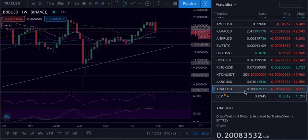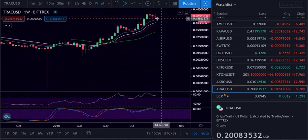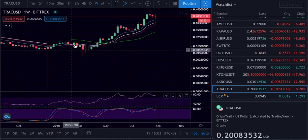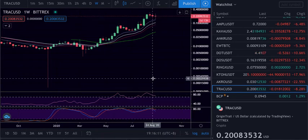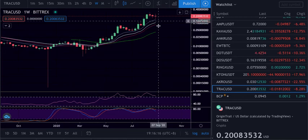micro. Okay, Origin Trail just starting to come down. Support here, but we don't know if we have something like this. These are micro caps, so we can have a big breakdown and people just buy here or even here, and everyone gets screwed.